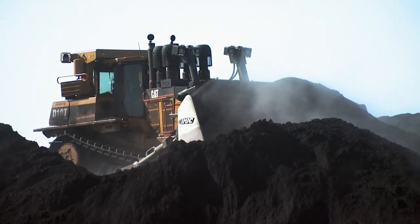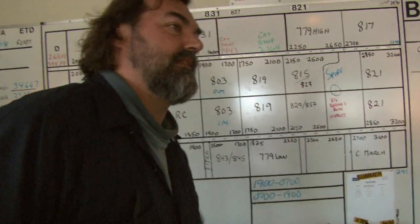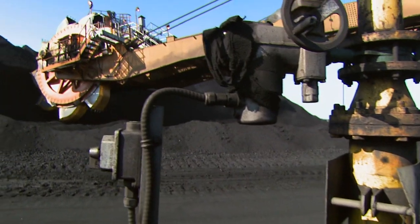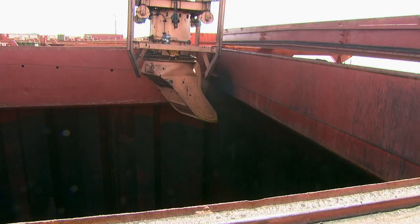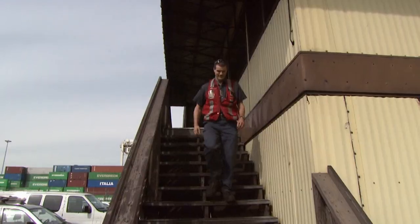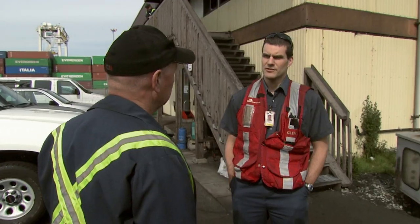We have two cats going out there right now to make sure we get the back of that pile pushed in so that we can make the tonnages for our layers. The problems won't affect the ship's departure this time, but it does cost the terminal that record. Little hiccup in dumper 31 here at the end of the day, but both ships will go out sometime early tomorrow morning.